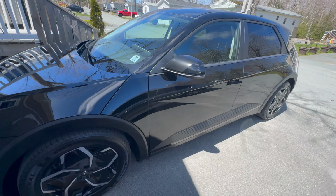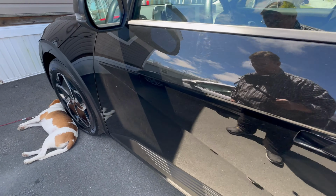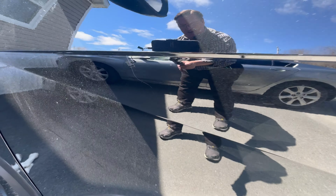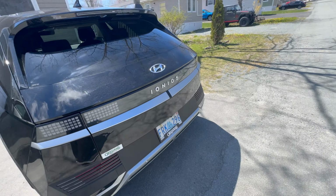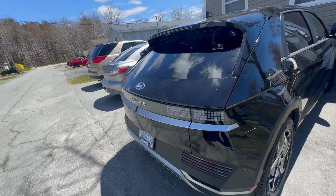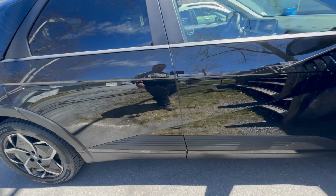The one thing I did notice was I have some little tiny scratches which are hard to find in the finish, just the top finish. So I'm going to take care of those today while the car is really clean. I have one on that side of the car. I do like the black color, but it shows all the dust from everywhere. And unfortunately, there's not much you can do with that. And then I think I found one little minor scratch over here as well.